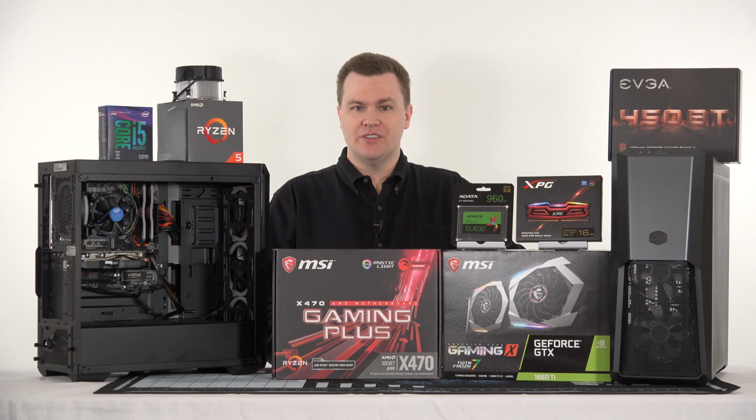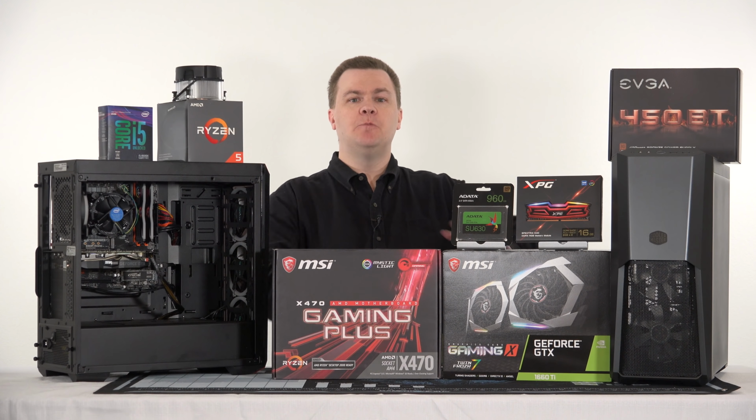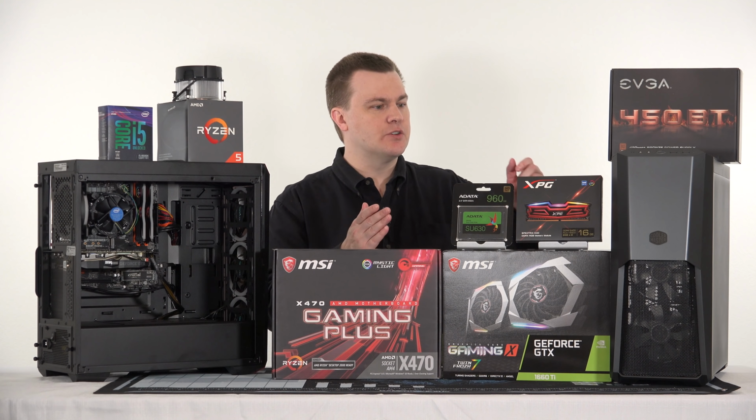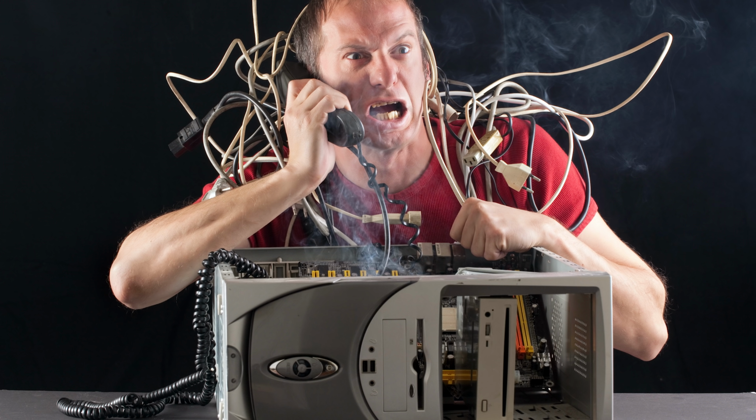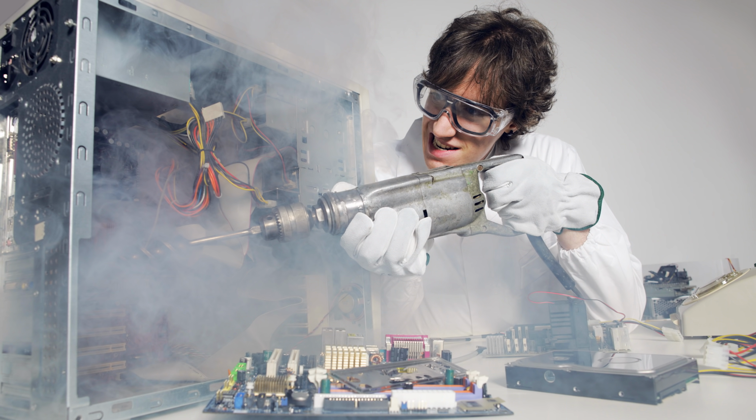Here's what's really worse. You put everything together, you turn it on, and it doesn't work at all. It doesn't even power on. Is the RAM defective? Is the motherboard defective? Is the power supply defective? If you have no spare parts, how do you know? What do you replace? What do you do to get it working?